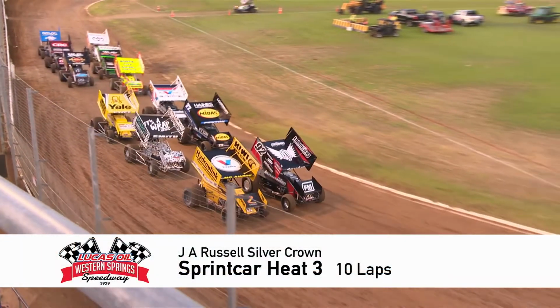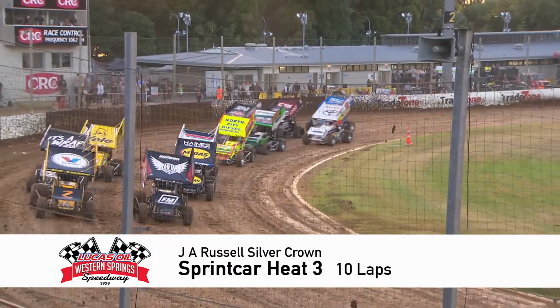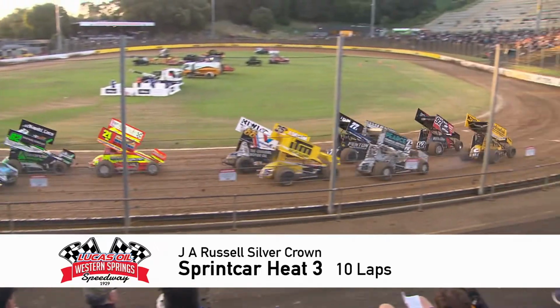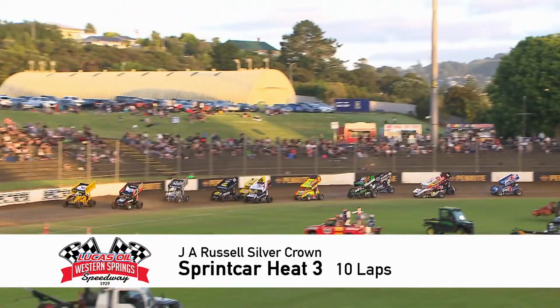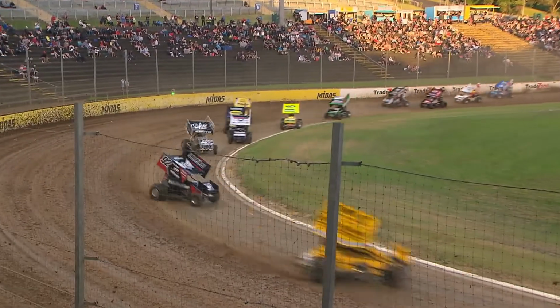Lights are off around the Speedway. Is it going to be Mr. Angry? Is it going to be Kernahan off the front row for the J.R. Russell Silver Crown Classic, heat race number 3? Kernahan gets the early, oh no, it's not. It's Dam gets the early jump there on that of Kernahan, and there's action aplenty.